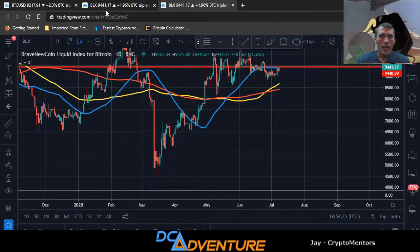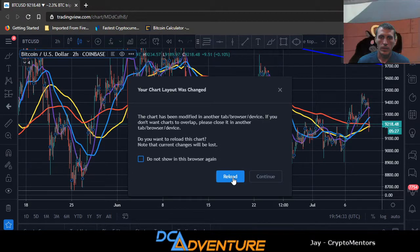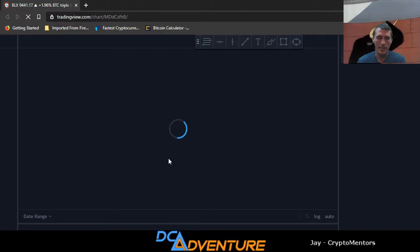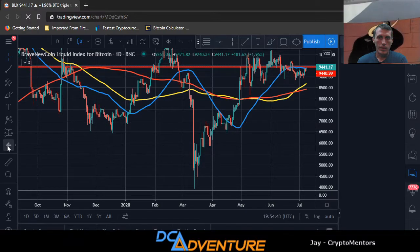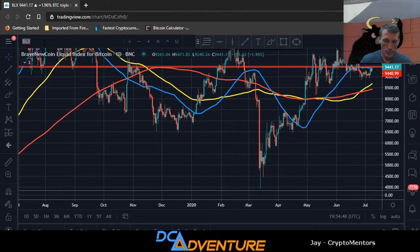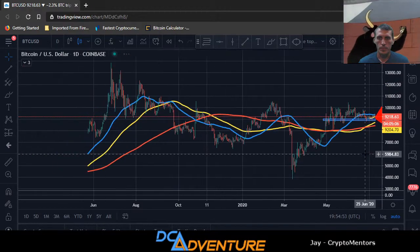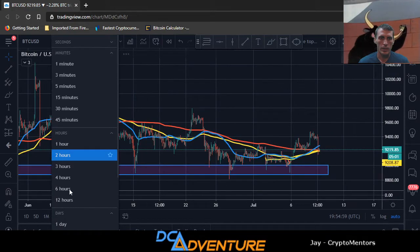Let's take a look at Bitcoin on a 2-day chart real quick. We're going to go ahead and reload this. Sometimes it does this when I load multiple chart layouts like that, so sorry guys. And let's go to BTC. Look at a 2-day, 2-hour.